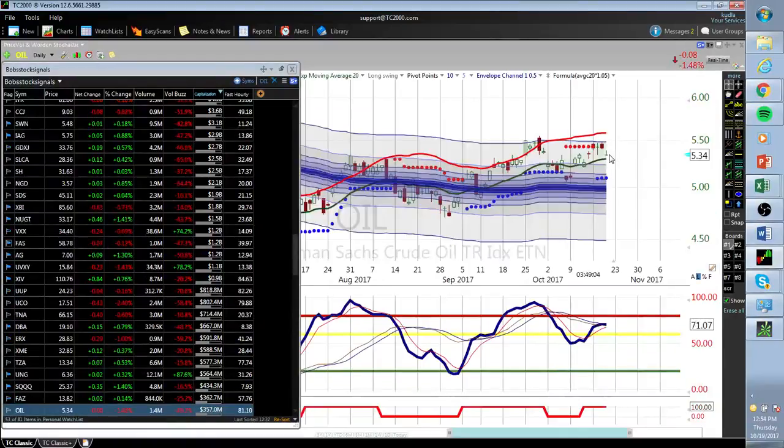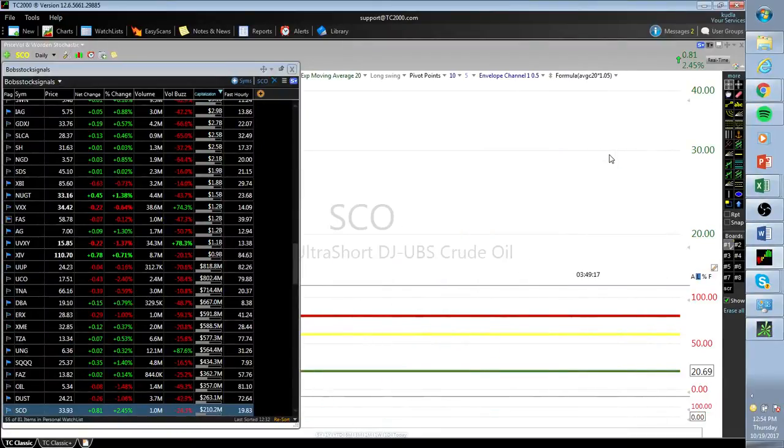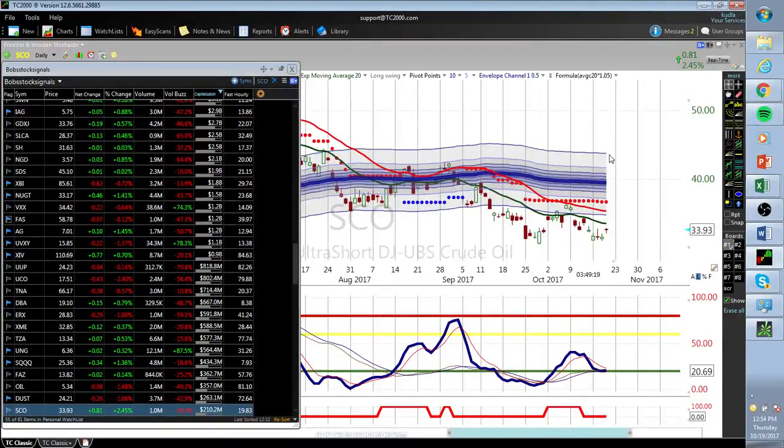And let's see if anything else I want to show you here. I think oil's toppy. Dust is holding on. That's what's getting me a little nervous here. May have to do nugget puts instead of dust puts. I'm just kind of a little nervous on the miners yet.